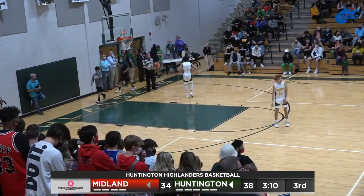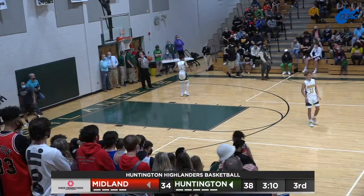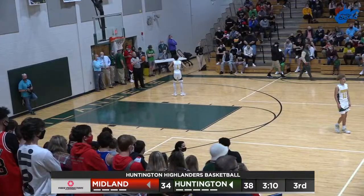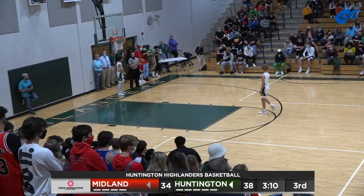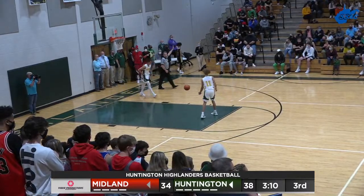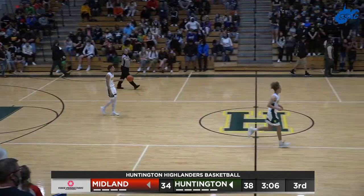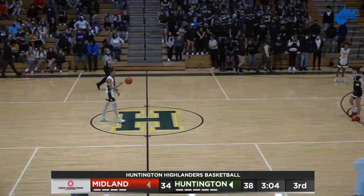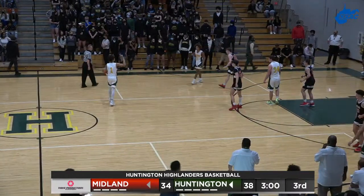All right, checking in the lineup. Jack Eastone will check in for Jaden Johnson. Four-point ball game right now for Huntington High. On top 38-34. Approaching the 3-minute mark here in the third quarter.